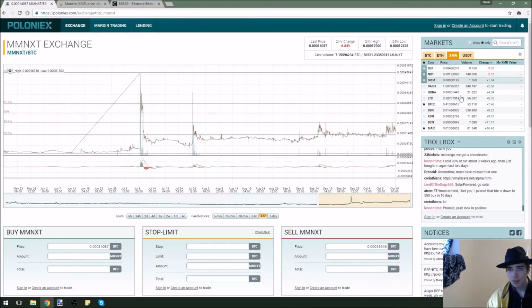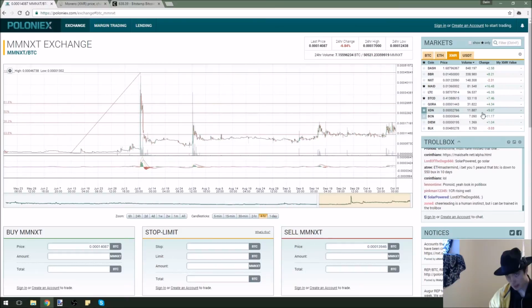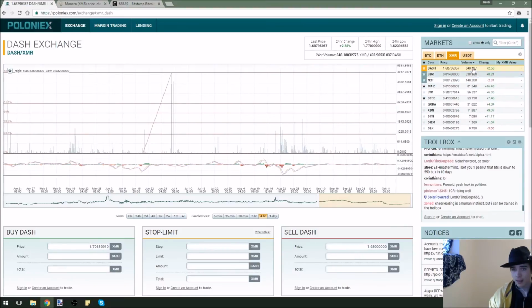Alright, as you can see, most stuff is up against the XMR markets, and that's because XMR is down. Pretty simple. Dash is a long-term investment. I believe it is a very good long-term investment.